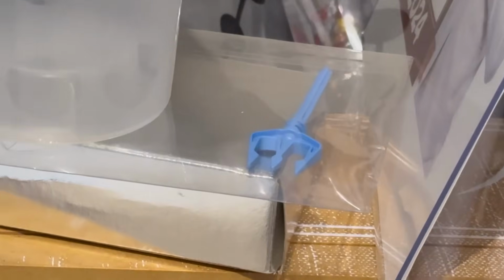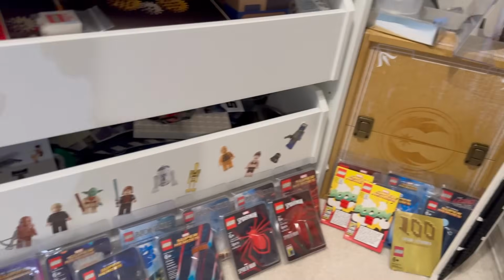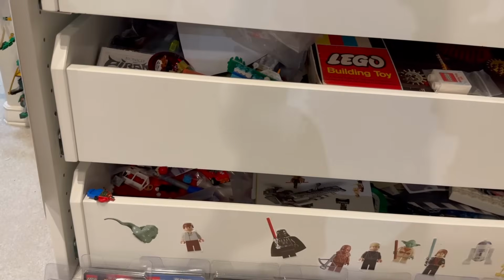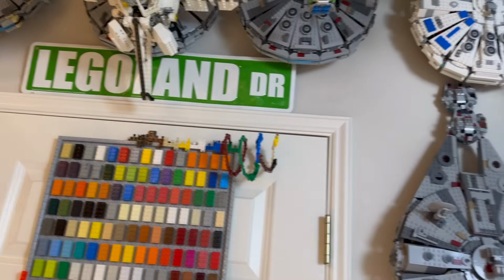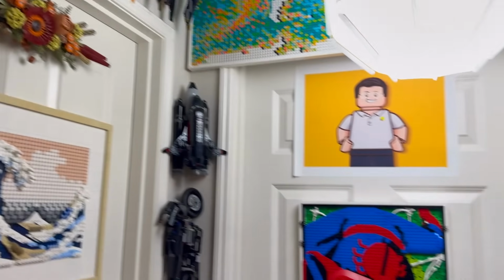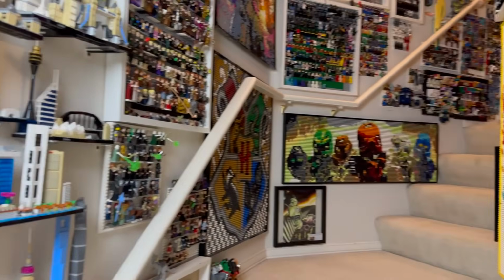I got another one of those medium blue tridents there. I just don't know what to do with that second one, but I'll hold on to it for now, see if I can trade it for a prototype. But yeah, we are just starting off here because there are all sorts of super special, very nice and rare LEGO pieces of history that I can't wait to showcase even more.